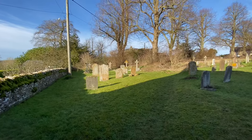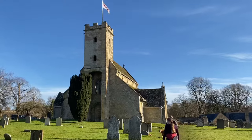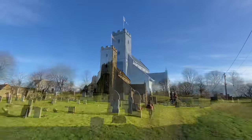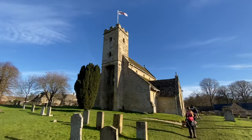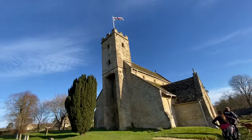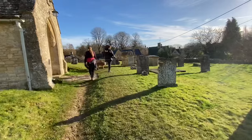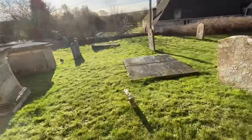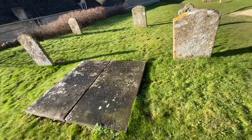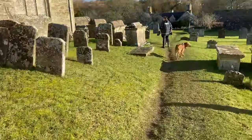Beautiful old graveyard. I've never been here before. A cracking church. How old are we looking? 1390.